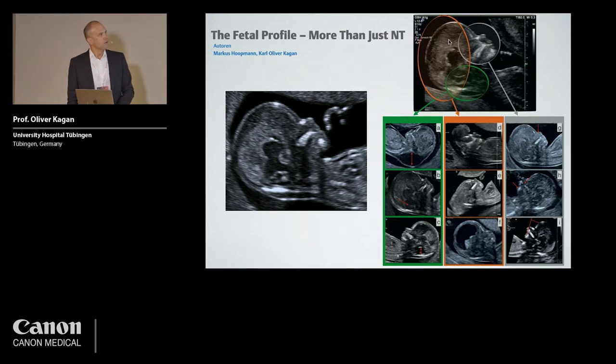And you can have a look at the face itself here. And you can see mid-facial hypoplasia. You can see an absent nasal bone. You can see clefts, like in here, cleft lip and palate, or retrognathia. And I'm not aware of any other image that contains so much information by just focusing on one single image.